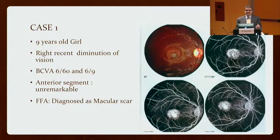My first case is a 9-year-old girl. She had recent diminution of vision in the right eye, and her best corrected visual acuity is 6/60 in the right and 6/9 in the left eye. The anterior segment has nothing, and this is the fluorescein angiography. We can see here that she has something in the center of the macula. It looks like an atrophic macular scar.